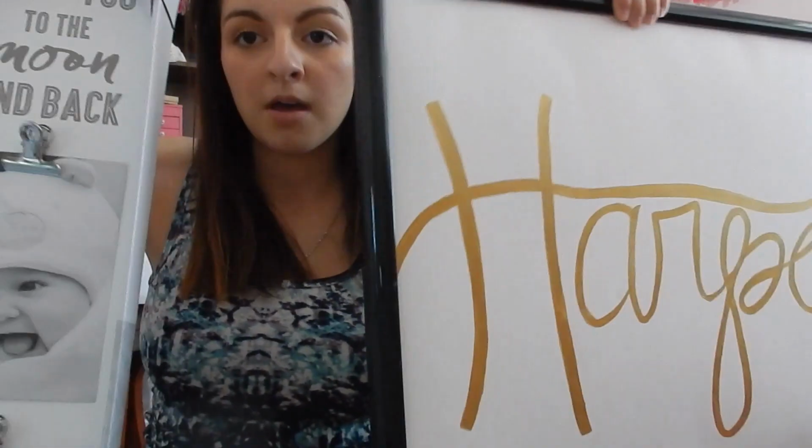My mom got us this picture frame. It says love you to the moon and back. So that's really cute too. I'll probably hang this up by there. And my mom said she's having her make some other sign for the nursery as well, so I'm pretty excited to see what that is because I have no idea.